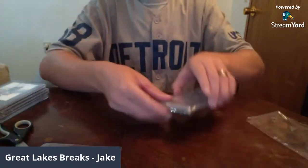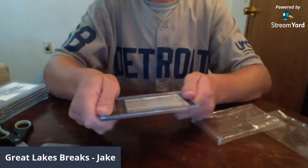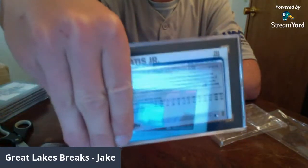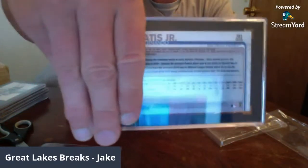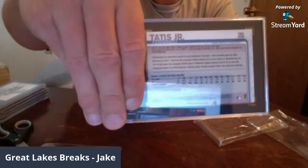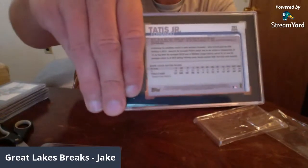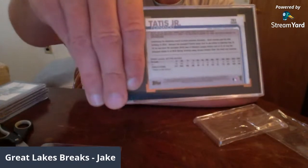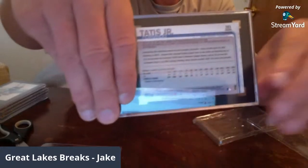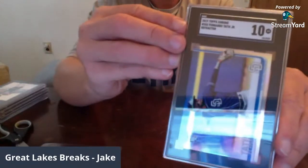All right, and the last one, I was pretty excited about this one. I'm going to not show the grade, but this is a Fernando Tatis, and it is his Refractor Topps Chrome. So rookie card. So I'd be interested to see what this one is. Obviously, it's a 9 or higher, but this is the Refractor rookie. So let's just see what it got. Boom. 10, baby. Look at that.